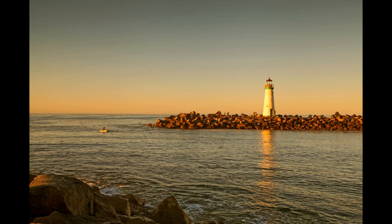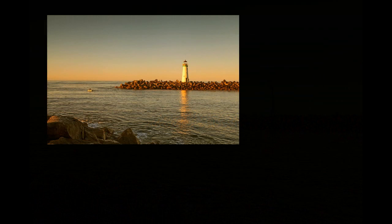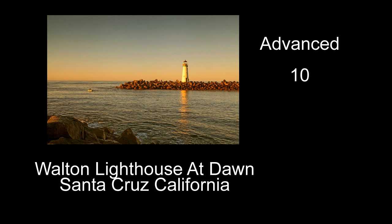Walton Lighthouse at dawn, Santa Cruz, California. A most interesting locale and a great time of day. The sky is kind of blah, and the composition needs work. Maybe crop out the rocks in the foreground. Is the focal point the man in the boat or the lighthouse? Needs clarity. 10 points.